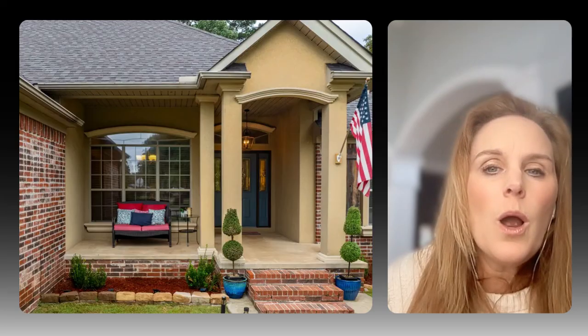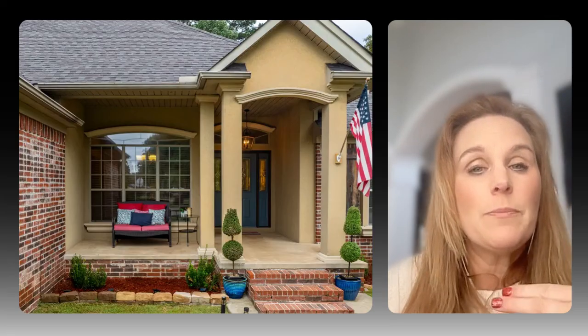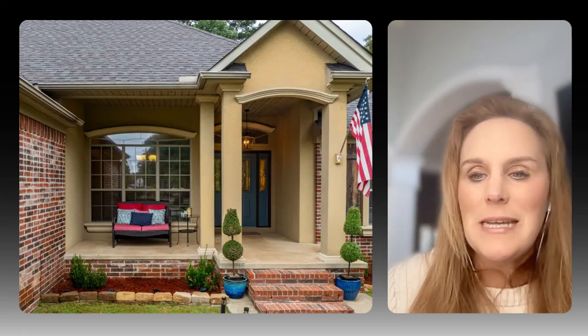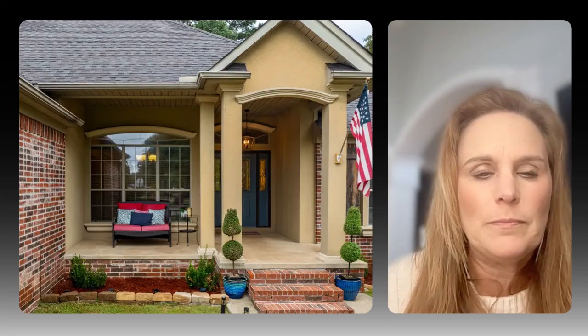Overlap costs. If you are buying and selling at the same time, think about overlap costs. You may need temporary housing, storage for your furniture, a short-term rental while you close on the new house. Those add up quickly, so you just need to have a plan and work on that with your agent so you know what that's going to cost you.